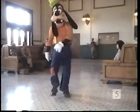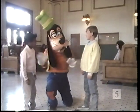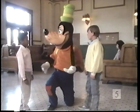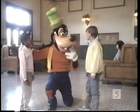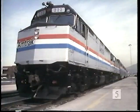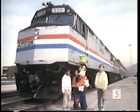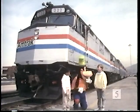Gorge, what a big train station. Goofy! Hi! What are you doing here? Gorge, I was hoping to meet some of the people who work on this here railroad. Wow, so are we. Oh, wow. Where are we? Oh, I don't know.